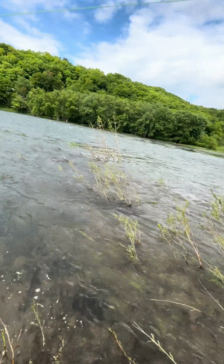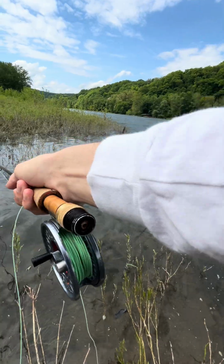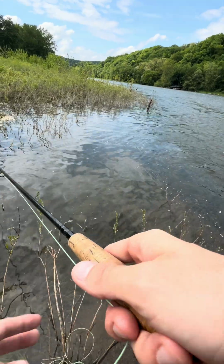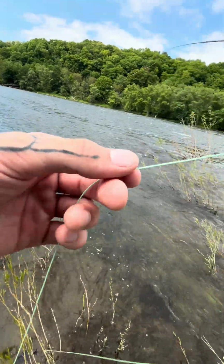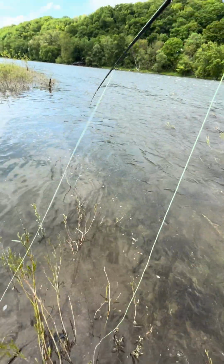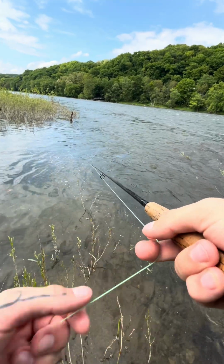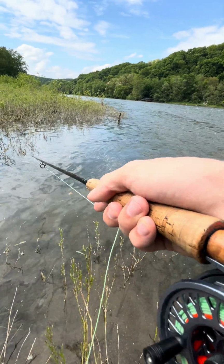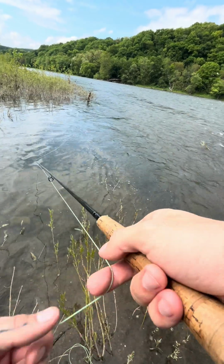I want to get right into those weeds over there. Try to taunt one right out because they'll follow it for a while. I think could be. I don't know. Yeah, this guy over here is a champ. He was pretty instant. Should have swung that, but I'm not gonna. Pike must be starting to spawn or something.